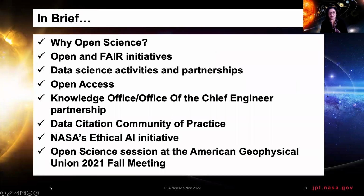Being a librarian, I had to add a good table of contents. So I'm going to talk about why open science. Why are we doing all of this? What's the point? What's the impetus? What's the motivation? We're going to talk about both open science and FAIR data initiatives. I'm going to explain a little bit about the differences and similarities and what we're doing around there.